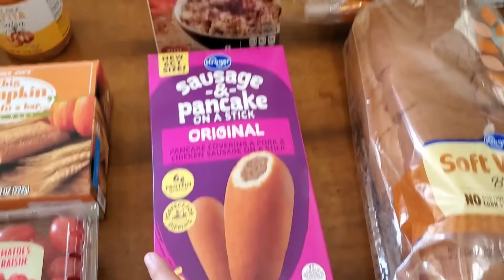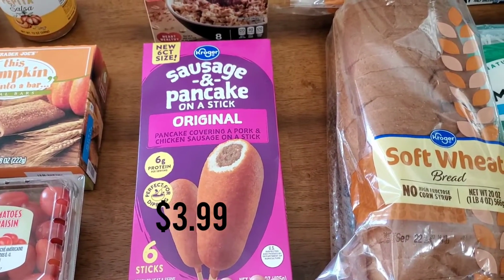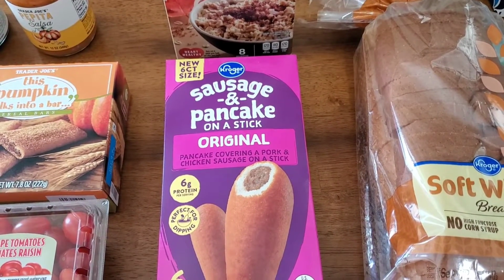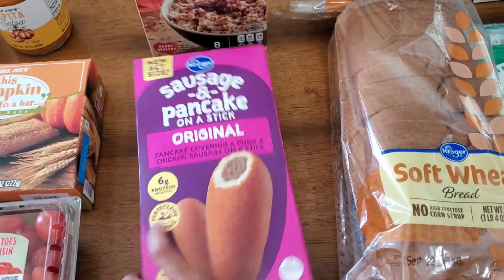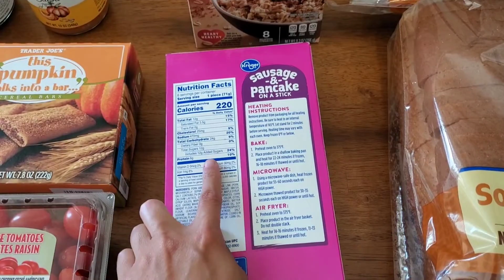but in the morning it's just convenient to have a pack like that ready to go. Next breakfast item, not very healthy, but once in a while it's just fun to have these. Even I like these, honestly. I haven't bought them in a while. So a 6 count of pancake and sausage on a stick. There is 6 grams of protein in there, so this has that going for it. Yeah, 12 grams of sugar.